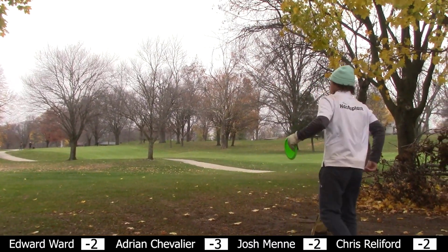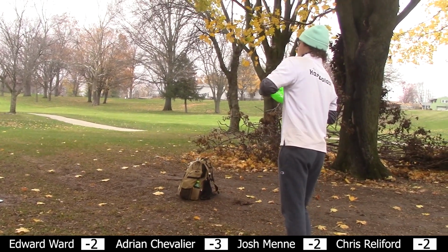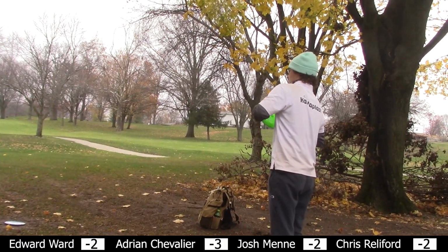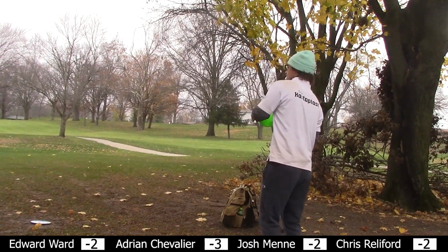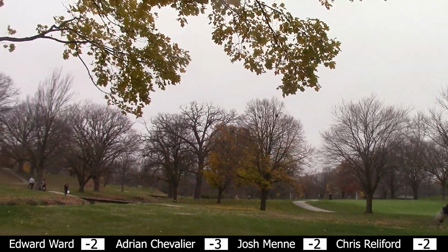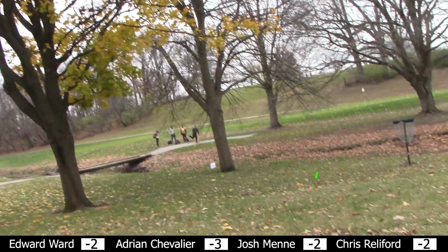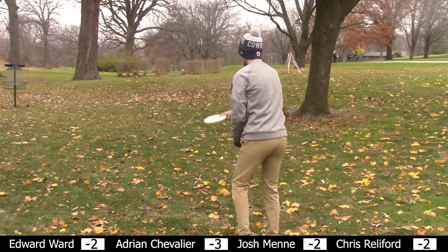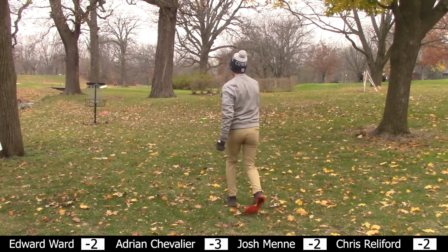We're going to have a lot of circle 2 looks. To me, this is the preferred play. I prefer going forehand here. Ignore the river. Throw something a little overstable. Try to dunk it in. Looking good so far. Yeah, and that'll do it. It's maybe 40, 45 foot.